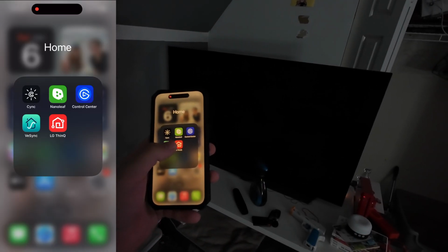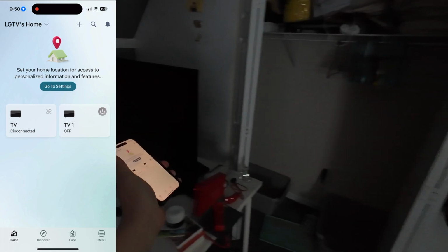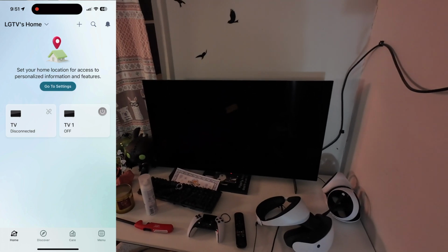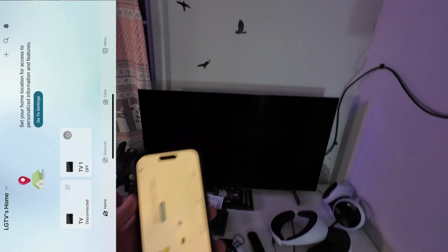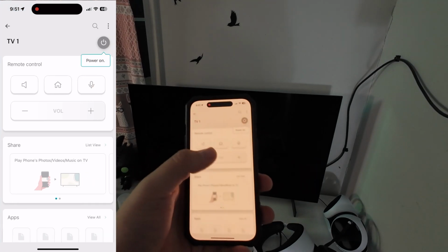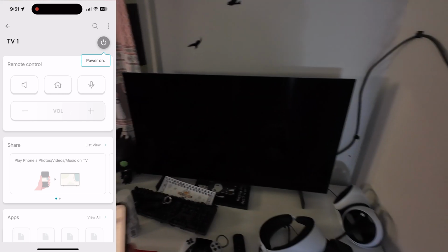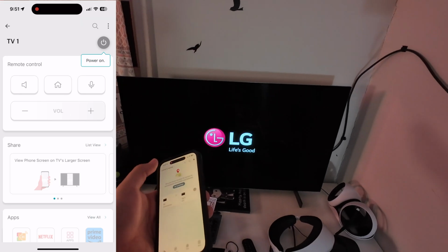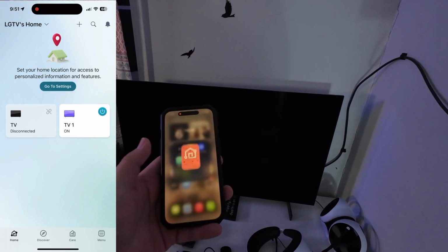And last but not least, we have LG. So I own 2 TVs. This is the C1 OLED, and then this is, I already forgot which one this is, the more modern one, the 40-inch OLED. It's great. I love it. But yes, I can control whether I want to turn it on, the volume, all that good stuff. You see it's just turned on right now. Again, sorry for the mess. I'm moving some things around. But yes, this is what I use for the TVs. If I ever feel too lazy to find the remote, I can turn on both TVs with this app.